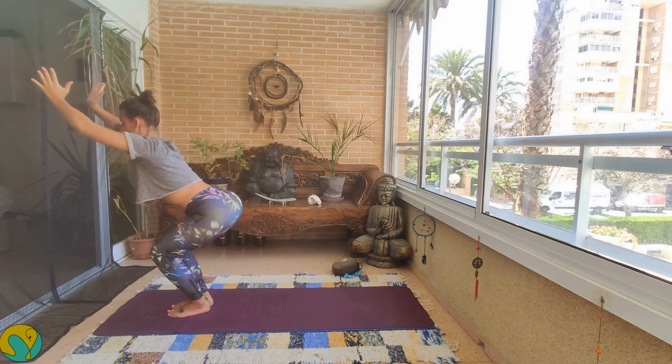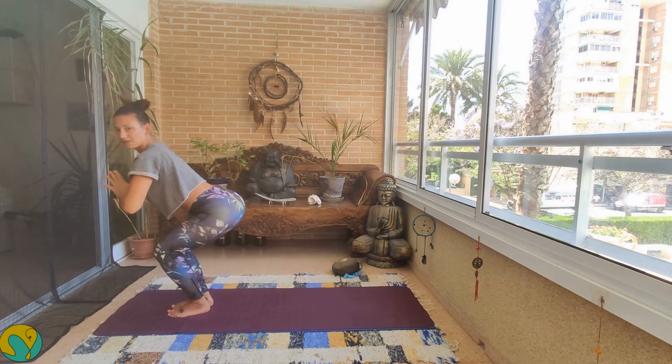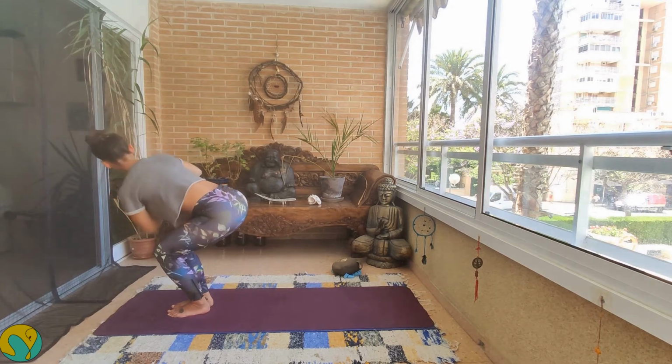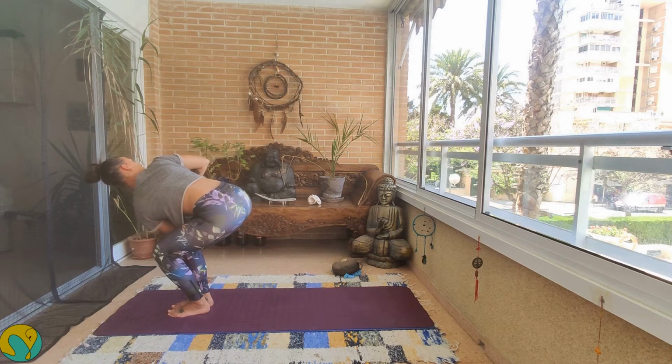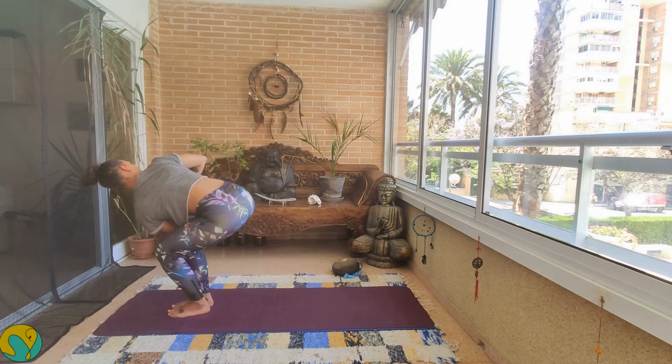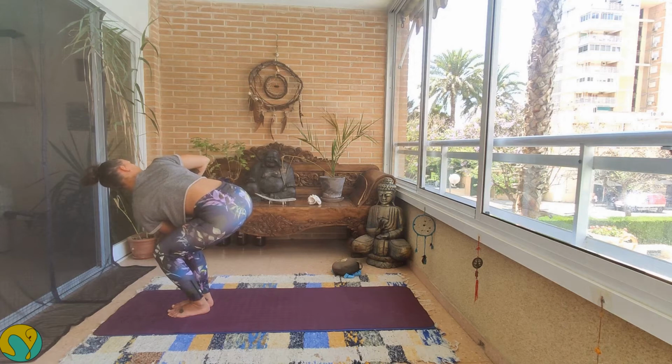Good. And then bring your palms together in front of your heart. You're going to twist to the right now. Your palms are pressed against your chest. So really get a deep twist here, while you still activate your thighs. Deep belly breaths. Breathe deeply also in difficult poses.